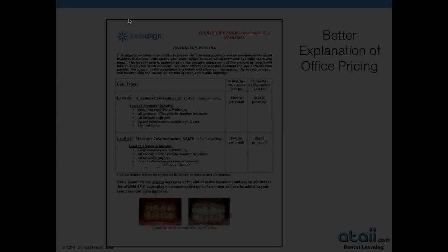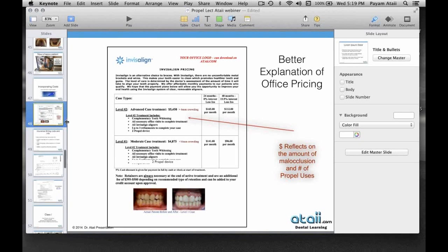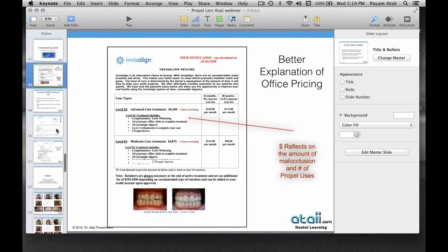So adding the Propel keeps me on track. You can charge the patient a few hundred dollars if you like, or bill the insurance if you like, or at this point you can incorporate it into your treatment plan, and that's what we typically like to do. I'm very happy with patients coming back and saying, oh, I like what I see, and the patient testimonials will follow in the next slide.